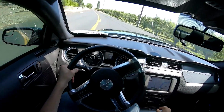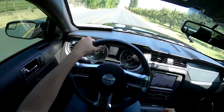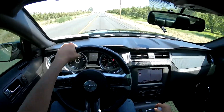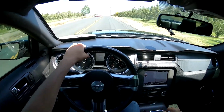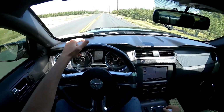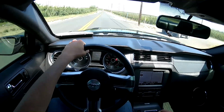It does not lose traction, and you can just pull out of the turn and accelerate as fast as you want, and this car is not gonna tell you not to. Everything that it does is giving you a reason to go faster and drive better. It's very planted, it's very fast, and it's very comfortable.